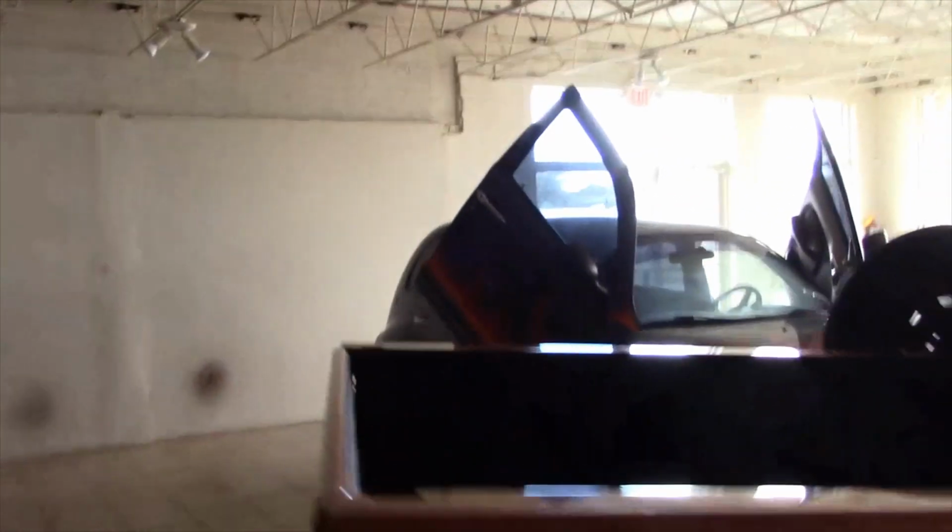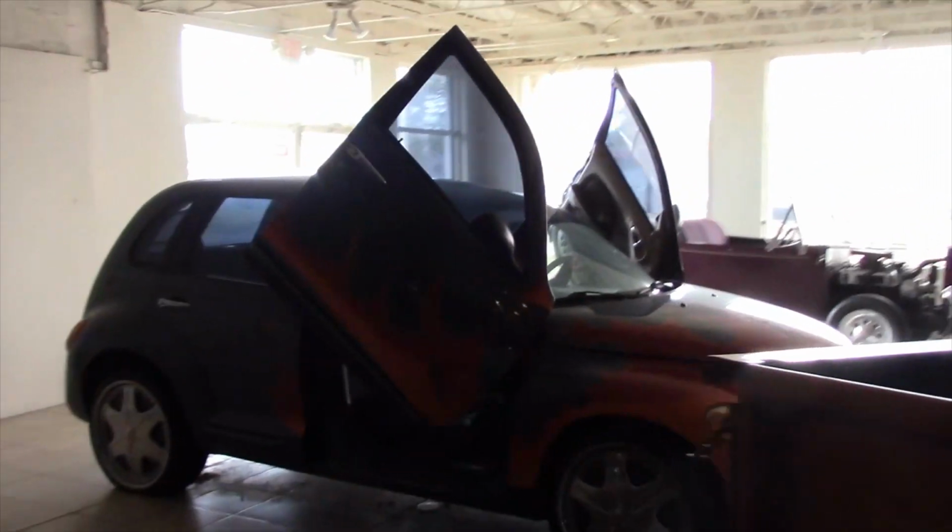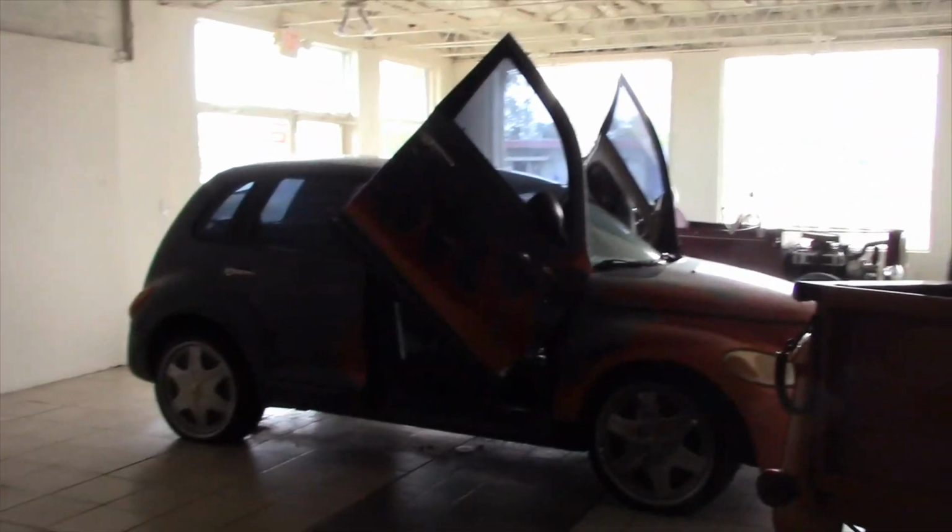I've got a pretty cool custom PT Cruiser myself. Check that one out, it has 420 horsepower. So this one's kind of intriguing to me.